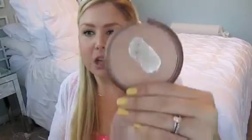Again, I have very normal skin, so I'm not trying to keep oil back or anything like that. If you are, then I don't know how this would work, but for me, it's just great to brush all over my face. I feel like it sets the foundation, but it also gives my skin a very nice glow without being like a normal highlighter glow. I still use a highlighter when I use this, because to me it's not enough for a highlighter. So that product I really, really like.